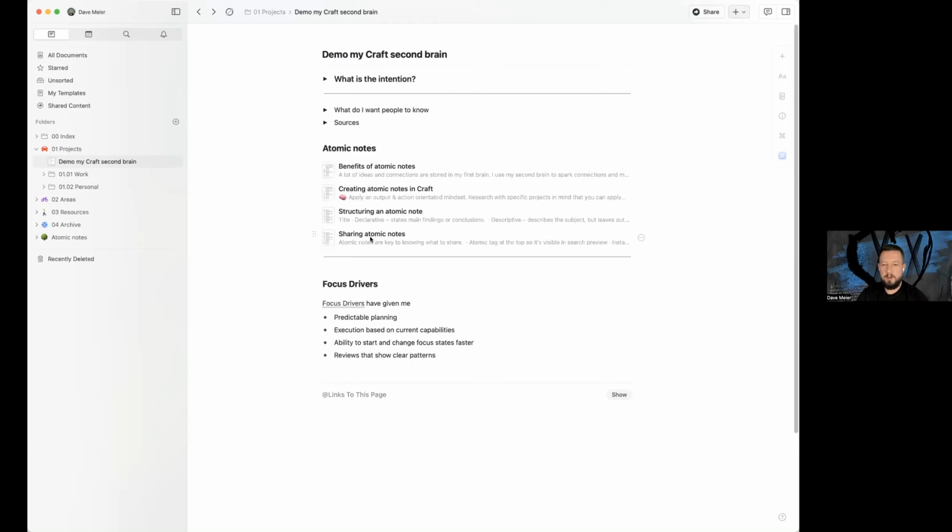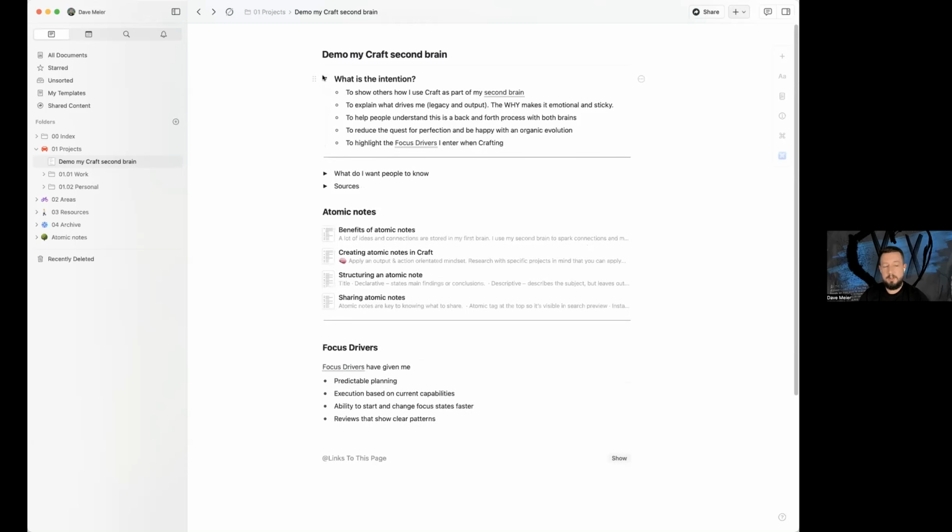One of the things that people often ask is how do you surface them so quickly? What I do is I start everything with what my intention is. My intention is to show people second brain, to reduce the quest for perfection, and be happy with that organic evolution. What's really important with atomic notes is that people see them as a shortcut to building long form content, and I see that as only one use. They are shareable in a succinct way as a one-off note, or they can become social media posts or threads, or they can go into emails or anything else you want.